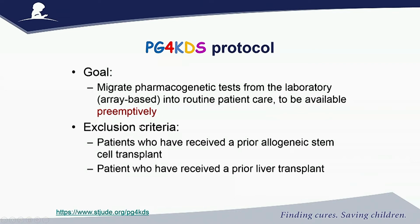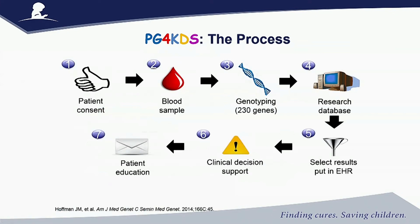We basically try to enroll every patient at St. Jude who might receive any drugs, and the only exclusion criteria are patients who've received a prior allogeneic transplant or liver transplant. Allogeneic because the blood from which we would extract their DNA and even the buccal cells will be primarily from donor, and liver transplant because so many actionable pharmacogenes are genes that are expressed primarily in liver.